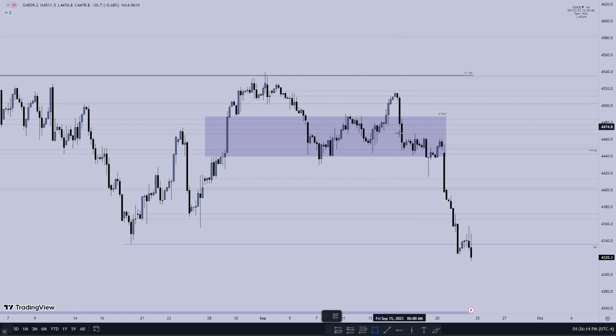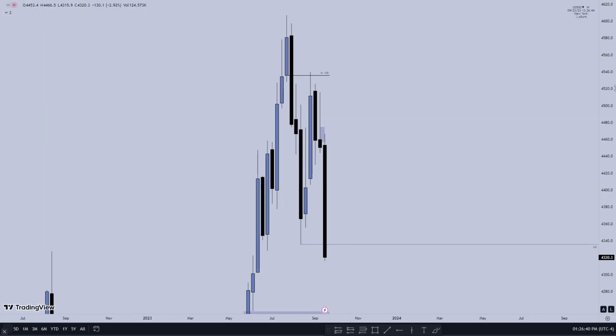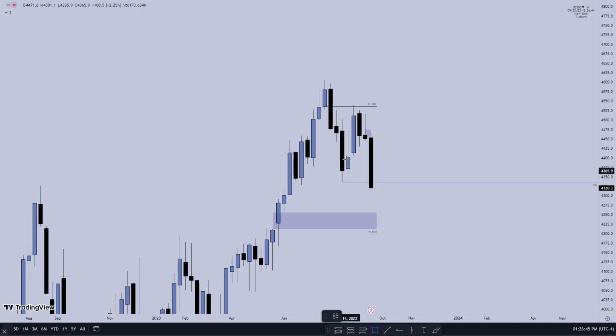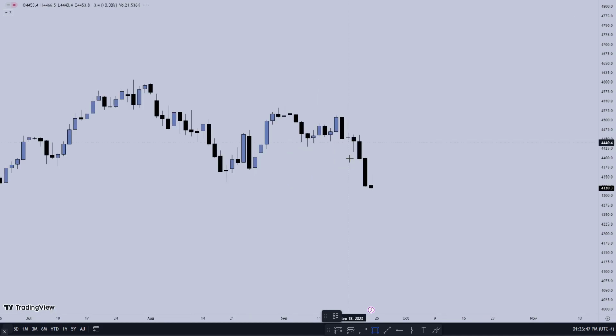And if we mark it out, we can see that it was used as resistance pretty much the entire week. And then when the news driver came out, we released to the downside and closed exactly into the level from the weekly chart that we were expecting. No, it was from the daily chart, my bad.